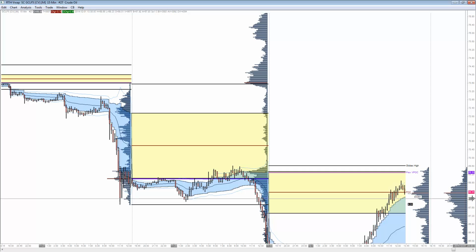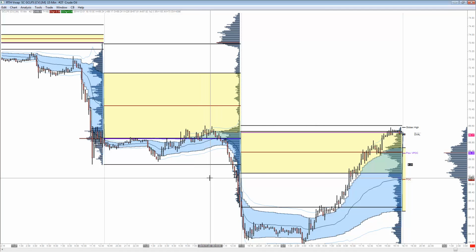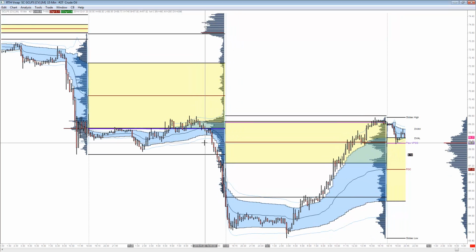And then the next day, a similar sort of thing happened here. Where's 9 o'clock? So 9 o'clock came in, and again we're inside value. I basically waited for the market to come inside value, and I started to sell this. I was just looking for any confidence to sell this. It was just so obvious this was going to happen.